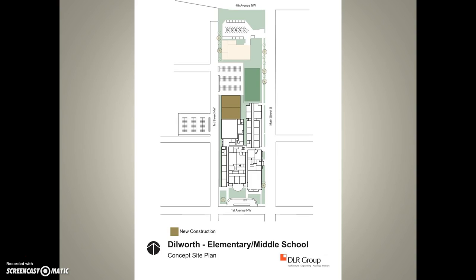At the Dilworth site, the new construction is, of course, the 2 new gymnasiums that would be put in. They would be directly to the north of our existing gymnasium. We would put a new parking lot to the north of this gymnasium. The school also has property directly across the street on the west side that has a house currently on it. That would be removed, and we would put another parking area directly across from the main entrance for the middle school.